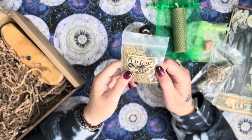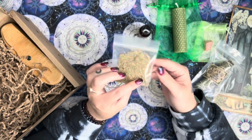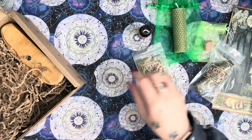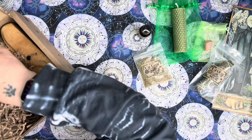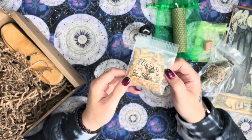We also have a packet of herbs here. Elf leaf, which I believe is rosemary. What else do we have? Got another packet of herbs here. Ginger root.